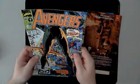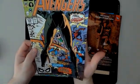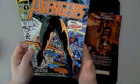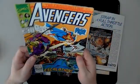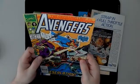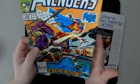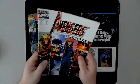Got Avengers number 315, starting The Amazing Spider-Man. The enemy revealed while the universe trembles. And we got Avengers, let's see, number 322, guest starring Alpha Flight. I saw Alpha Flight and I was like, yes. And then I found this Avengers book, Avengers Strike File.